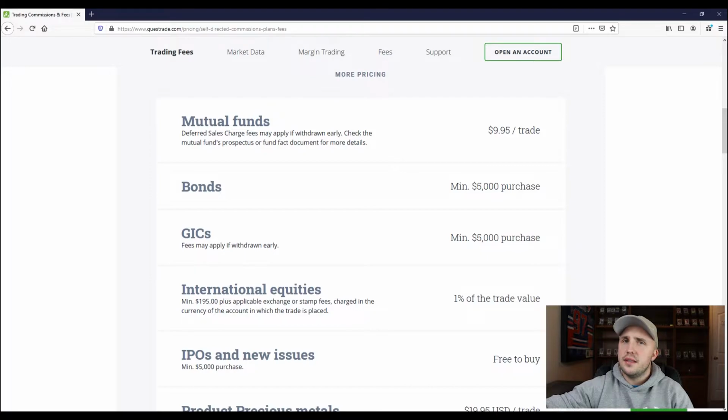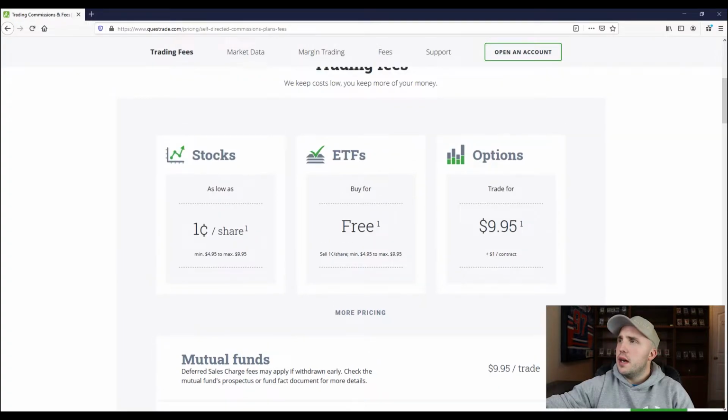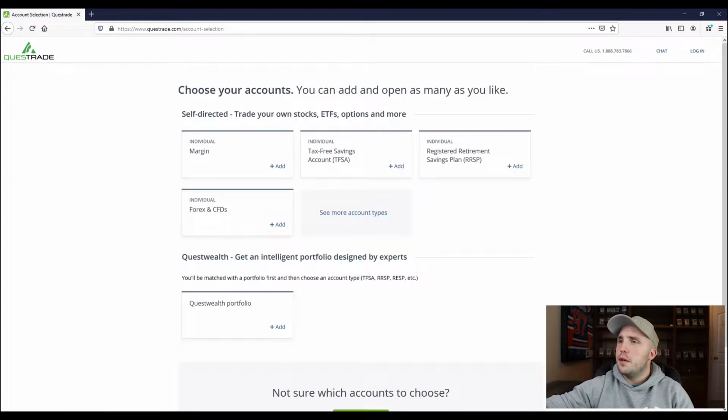Bonds and GICs are $5,000 minimum. And IPOs and new issues are free to buy with a minimum $5,000 purchase. So to open an account, you're just going to head up here to the open an account button.